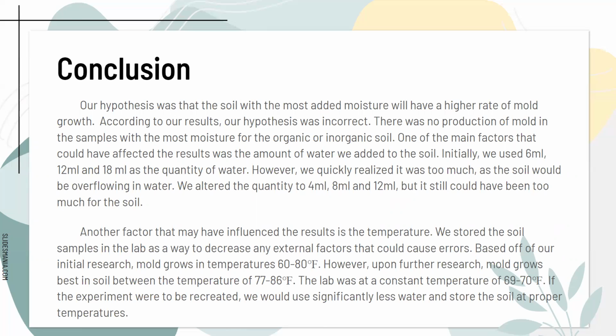This was an issue we had in the first phase of this with the inorganic samples, where we used 6 millimeters, 12 millimeters, and 18. However, we quickly saw that it was just too much water as it was flooding our samples, which could have affected why we had no mold growth. We changed it to 4 millimeters, 8 millimeters, and 12. It wasn't overflowing the samples, but it could have altered the mold production. It could have still been too much. So we definitely should have done a lesser quantity of water for each of the samples.